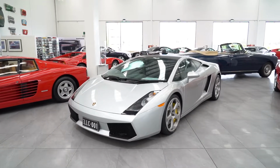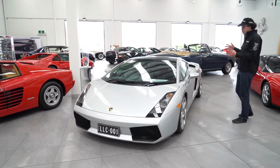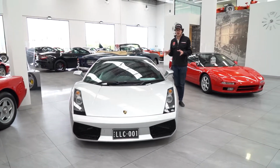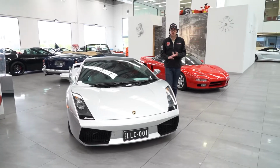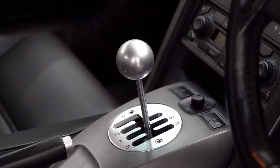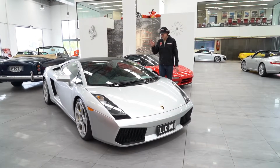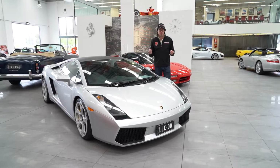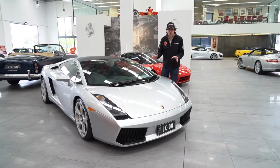And last but certainly and very much not least is our 2006 Lamborghini Gallardo. Now this particular example is a very special car. One, it's Australian delivered, and two, it's a 6-speed manual. That is so rare in these, and I can tell you from experience, the 6-speed manual is so much better to drive, so much more involving. It is a proper car and makes it super collectible.